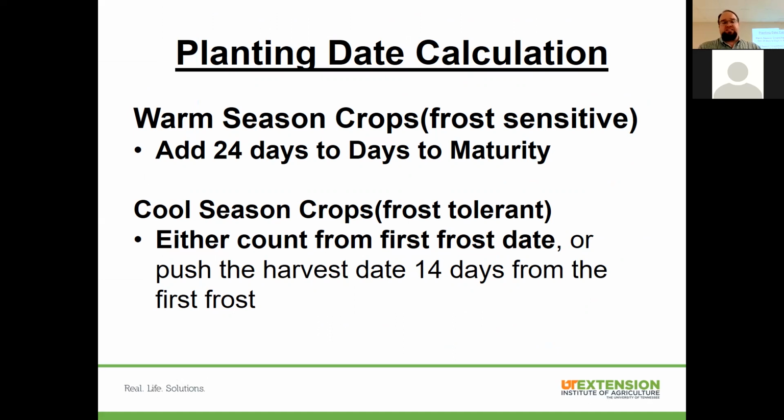And is 24 days exact? No, it's just a rule of thumb. If you want to add 25 because the math is easier, certainly go right ahead. But it's just a way to give us a buffer, and we'll illustrate why in a moment, so that we can have more time to crop that given plant.